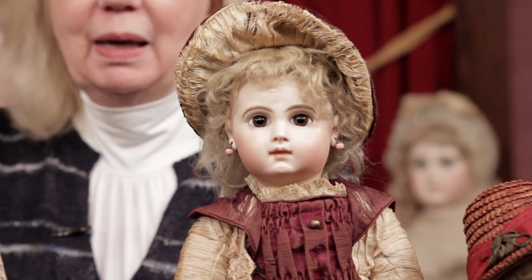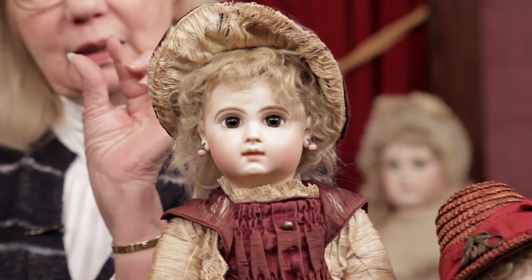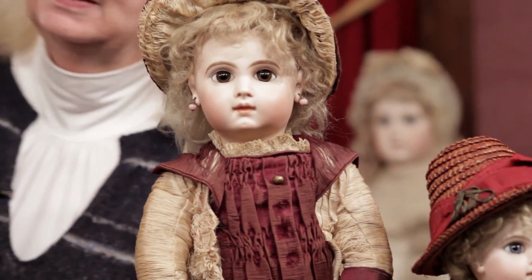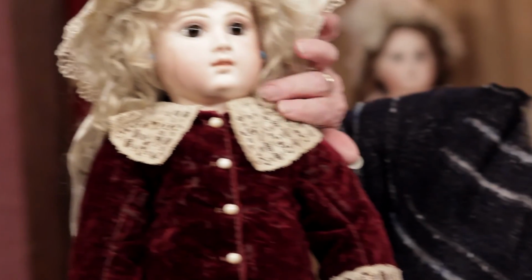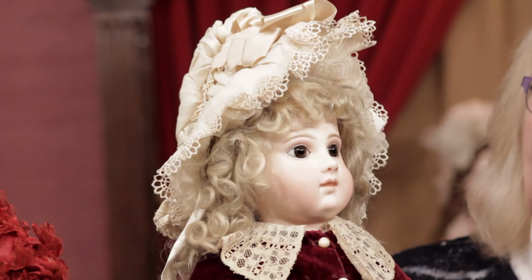The E.J. bébés came out in 3 series. The very earliest one just has the initials E.J. very close together on the head and a size underneath it, and that's what we have here. Very, very gorgeous doll. I'm going to turn her around so you can see her from all aspects.